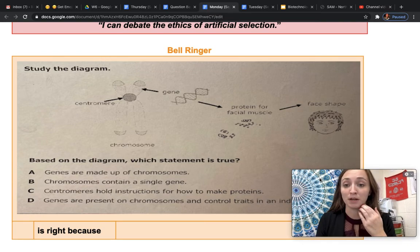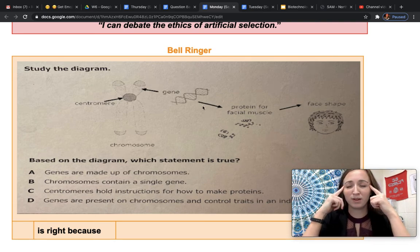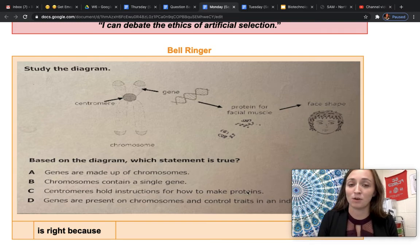C says that centromeres, and again, that's the center of the chromosome that holds those two strands together, centromeres hold instructions for how to make proteins. So again, let's look at our diagram. Here we have our protein, and is the centromere pointing toward the protein? No. If you look, the gene is what is going to create or turn into the protein. So remember, your gene codes for proteins. That is one fact that we really want to make sure is locked up tight in our brain. Nothing else, your gene will code for the protein, not the centromere. So we know that C isn't going to be correct either.